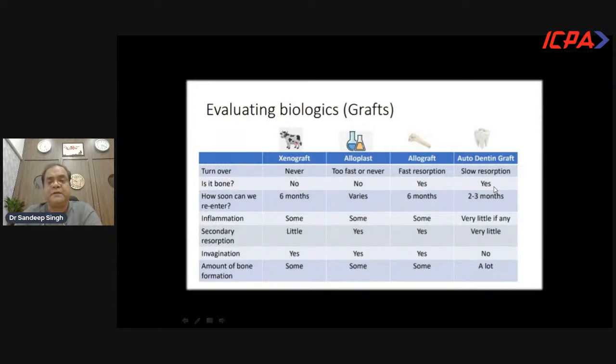If you see dentinograft, it is very slow resorption, so it gives you the scaffold. Now the question comes, is it a bone? Xenograft, no. Allograft, no. Alloplast, no. Allograft, yeah, it's a bone. Dentinograft, definitely, it's a bone. It's very similar to the bone.